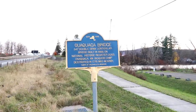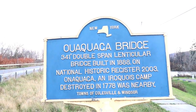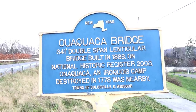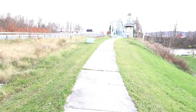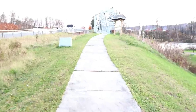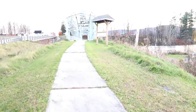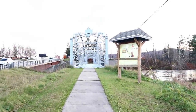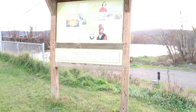Alrighty, beautiful people, here we go. Here's a little bit of information on the Ouaquaga Bridge. Forgive me if I have pronounced it wrong, but we are going to take a look at this amazing bridge. And looks like we have a little history coming up here, which we will certainly take a look at. And here we go. Wow.